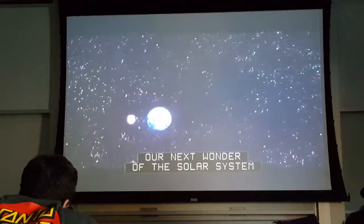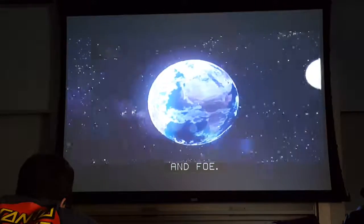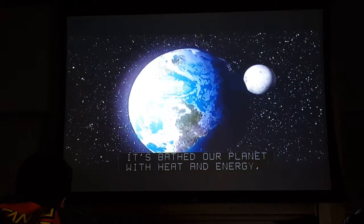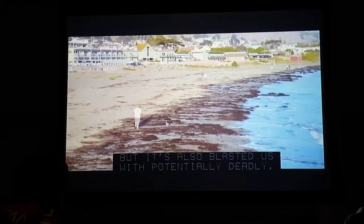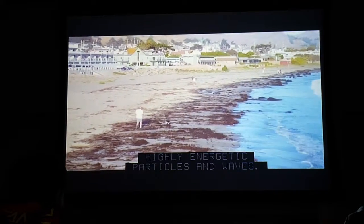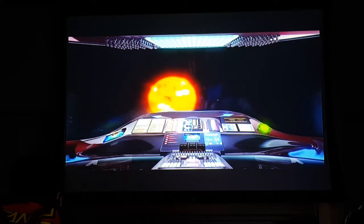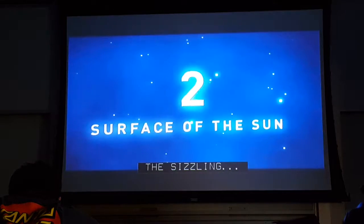Our next wonder of the solar system has been Earth's best friend and foe. It's bathed our planet with heat and energy, but it's also blasted us with potentially deadly, highly energetic particles and waves. We now navigate around number two, the sizzling surface of the Sun.